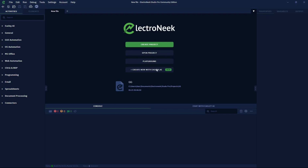And in order to create our automation, first of all, we have to click on create project. We can also click on open project. So if you remember, I already showed you there are a lot of pre-given or pre-made bots or automations on ElectroNeek. So if you download any of them from the dashboard, you can open those from here, click on open project and then select your automation and then you can run that automation.